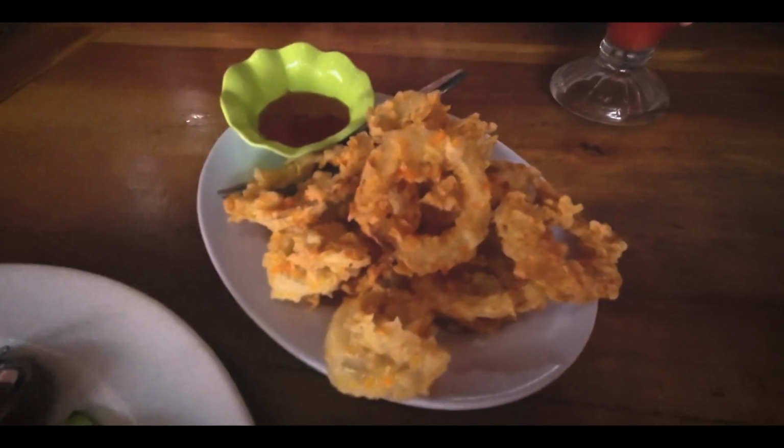We have just ordered a juice. This is strawberry juice. Look how big it is, and it's thick too. We've ordered onion rings. It looks so crispy and there are so many pieces. I can't wait to taste it.